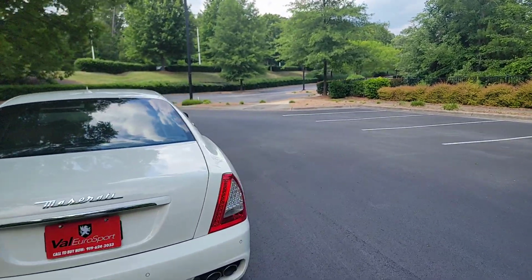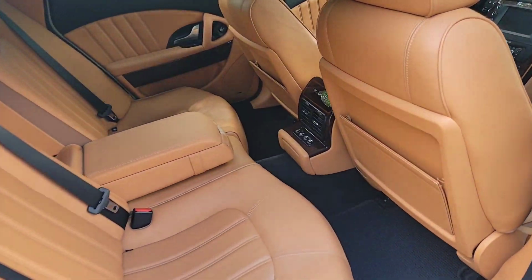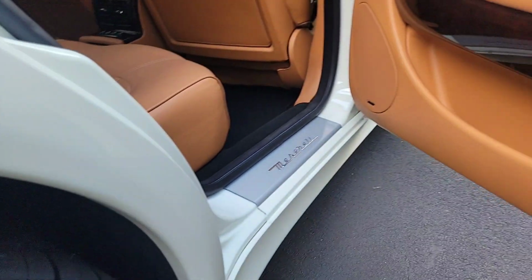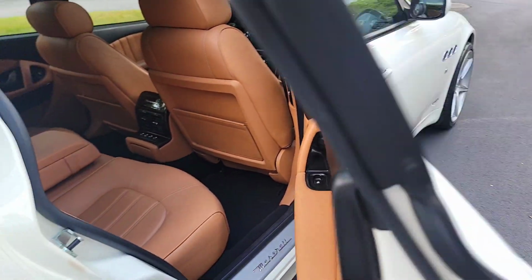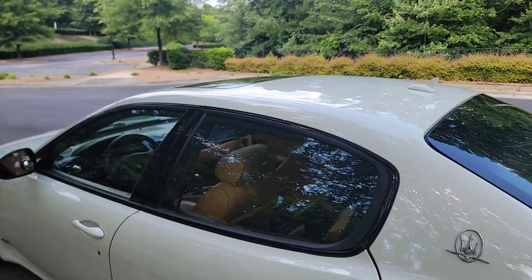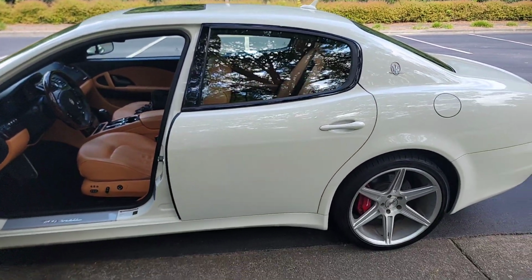Not only that, but to go with this beautiful exterior, it comes with the Cuoio interior, which basically means leather in Italian. It's actually the color of leather. A beautiful mahogany wood and black accented leather throughout. This is a gorgeous example of a 2013 Maserati Quattroporte. And for the kicker, how would you feel if I told you this car has 29,000 miles?